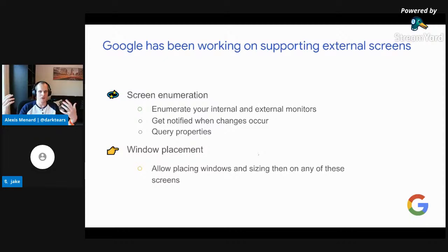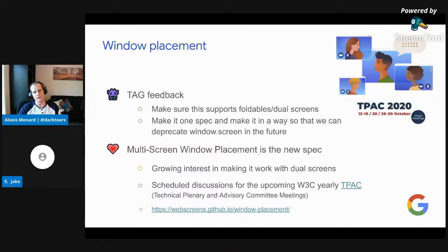So you can adapt your application accordingly. And then also being able to place a window in a separate screen, right? Say you're a PWA, you're opening a link or whatever, and then you want that window to be on a different screen, right? So they've been focusing on that. And then the technical feedback that they got from the technical architecture group at W3C was, hey, we have to make sure that these APIs also play well together with foldable and dual screen. And then they made it a single spec called multi-screen window placement. So there is a lot of interest to make sure that all of this works well with dual screen and foldable, so that it's not confusing to developers.